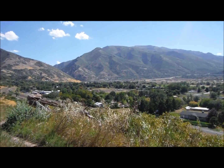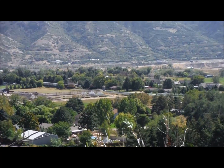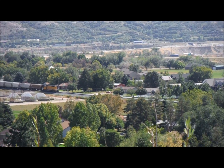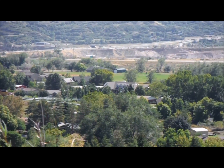There it is. Barreling right through Uintah. Apparently I've pissed off some magpies too. Bastards. Hate magpies.